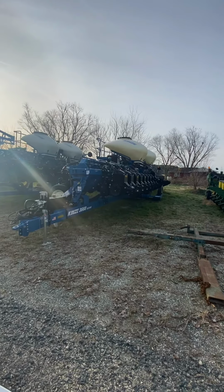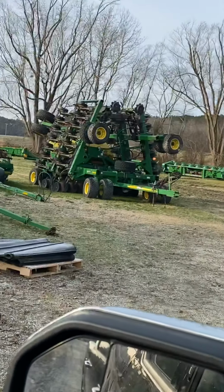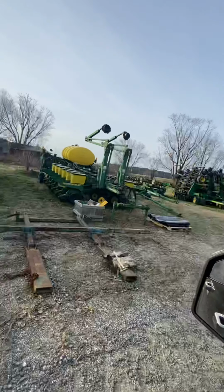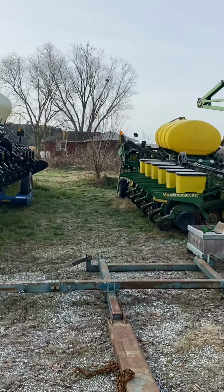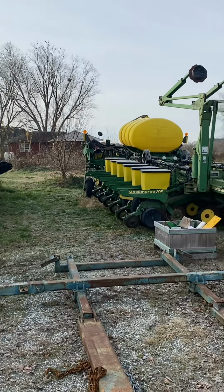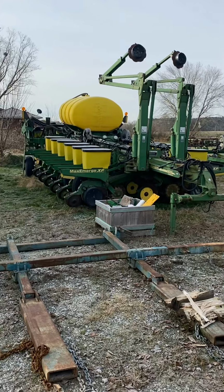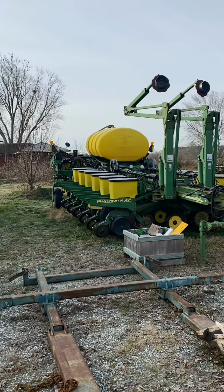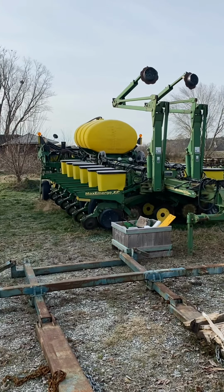Pocomoke Land Tractor. That's what I'd like to have right there. Even though it's a box planter, I'd like to have that for corn and have the other one, the one we got, just set up for beans, because for corn you got the tank on her, you got everything already set up. She's 16 row. You could probably get her cheap too, but she probably ain't got the electric shut off, so.